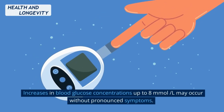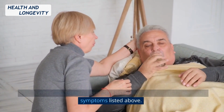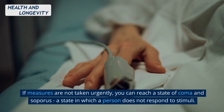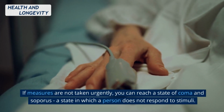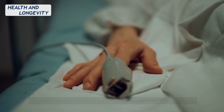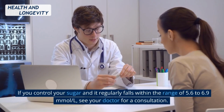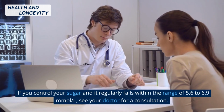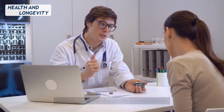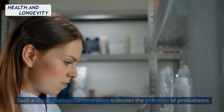Increases in blood glucose concentrations up to 8 millimoles per liter may occur without pronounced symptoms. With further increases, serious acid-base changes occur, resulting in the symptoms listed above. If measures are not taken urgently, you can reach a state of coma, a state in which a person does not respond to stimuli. If you control your sugar and it regularly falls within the range of 5.6 to 6.9 millimoles per liter, see your doctor for a consultation. Such a blood glucose concentration indicates the presence of prediabetes.